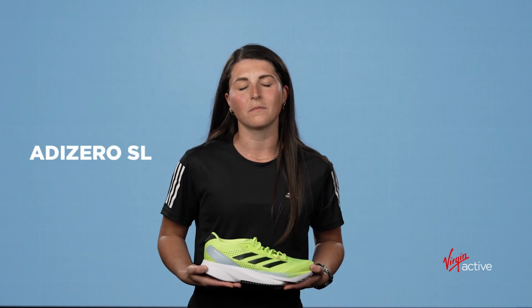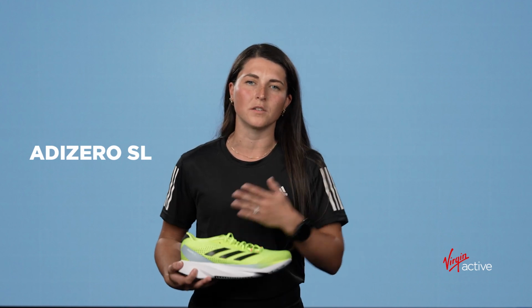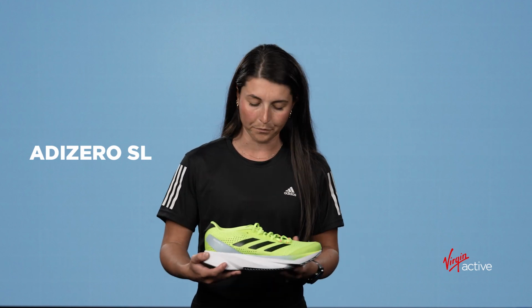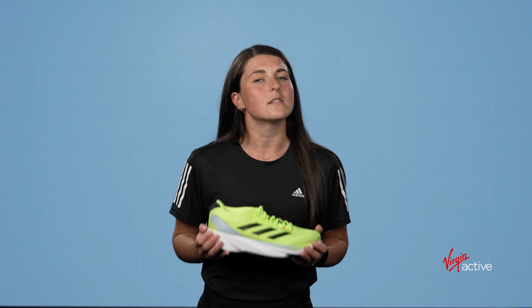Next, we'll be moving on to our Adizero range. This range is designed to be fast and lightweight and to help you get from your training into your race and maybe even set a PB. We're going to start off with the Adizero SL. This is your daily trainer and it's a nice starting shoe if you're wanting to get into faster running. It has a nice breathable upper and uses Light Strike and Light Strike Pro in the midfoot. This is designed to be super lightweight and comfortable and it will get you from your training runs into race day.